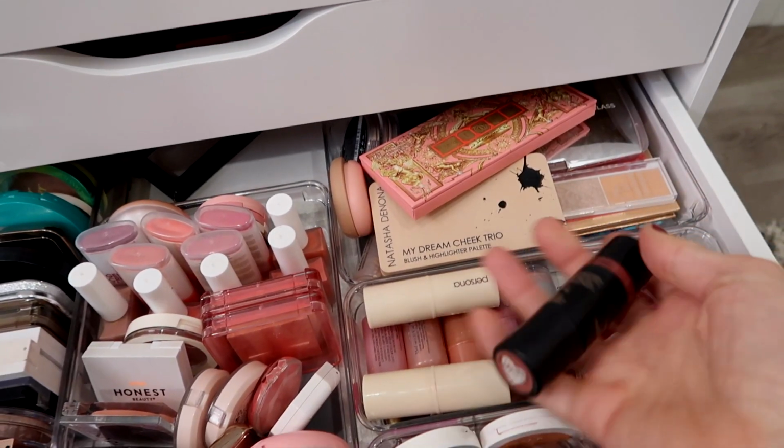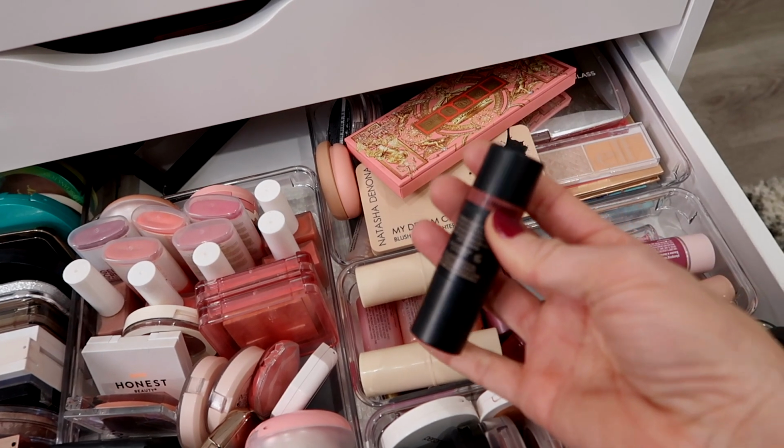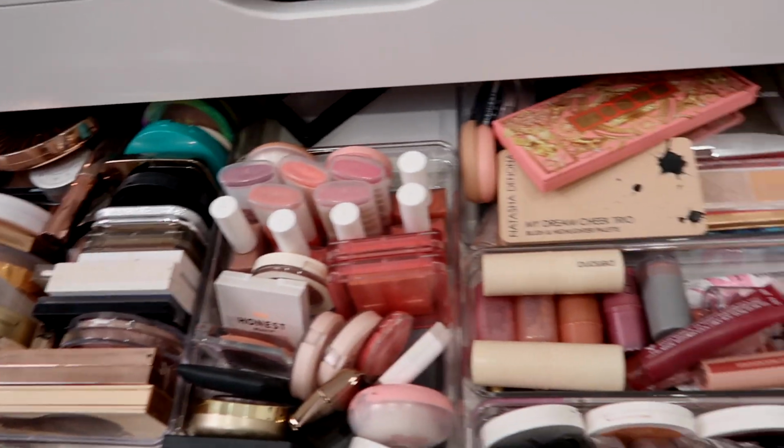Okay, one more. I want to pull in my nude sticks. It's the shade Sunkissed. It's kind of rusty in tone. I really love this one. I pull it out almost every fall. Okay, and last one, I promise.